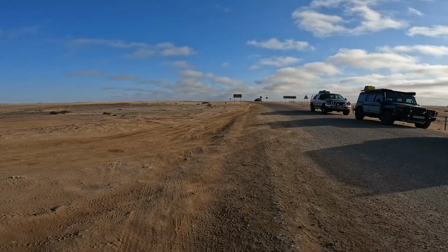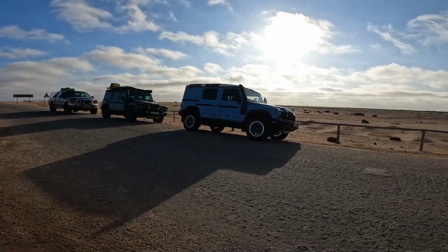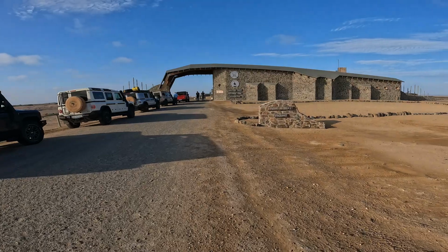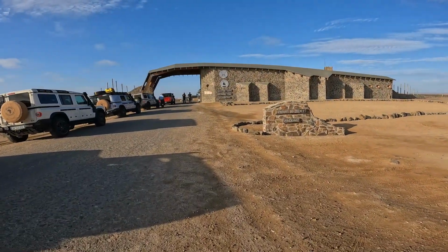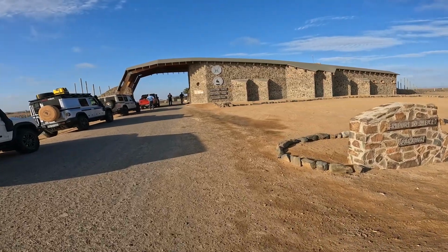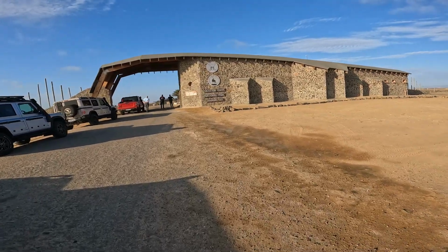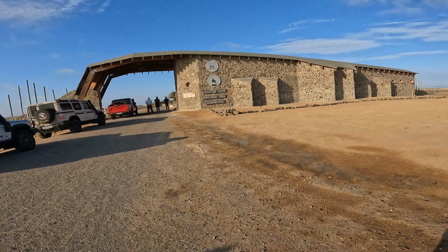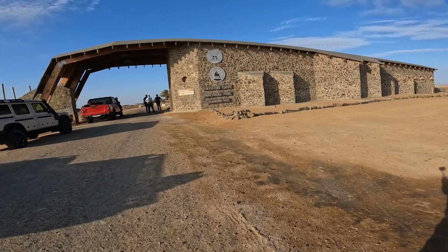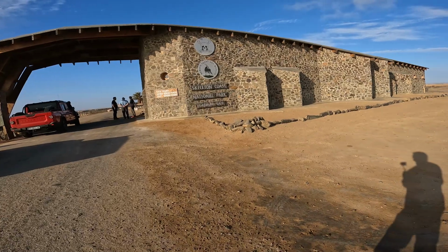Okay, so we just left Dorob National Park, I guess. And we are stopping here at the entry to the Skeleton Coast National Park. So earlier I said that we were not at the Skeleton Coast proper, and that was true. Our guide said that the Skeleton Coast actually is the entire Atlantic coast of Namibia, but this is the Skeleton Coast proper, and we'll find out more about that in a moment.